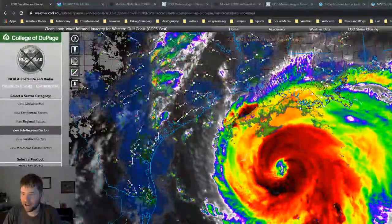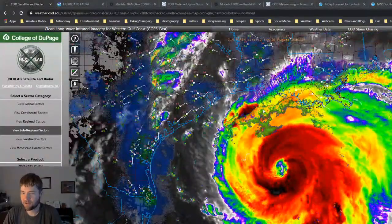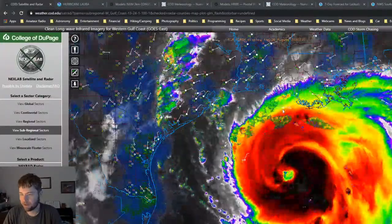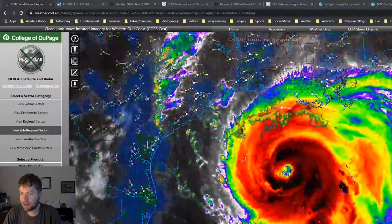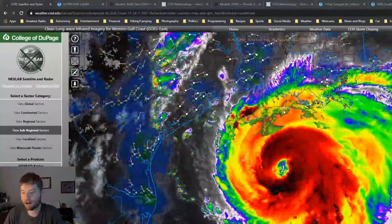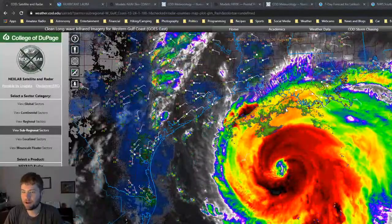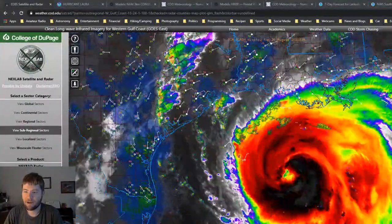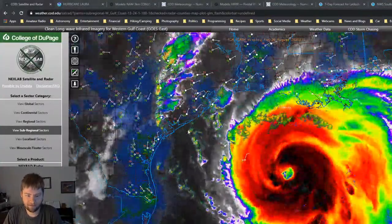In fact, I have the radar overlaid on this image, and you can actually see the first of the rain bands approaching the Louisiana coast now, which produced sustained winds of 40 miles per hour at an oil platform here. I'm not sure how high up off the water that sensor is, but nevertheless, it's probably already producing gusts of tropical storm force in this first band here, though the winds associated with that will probably come down a little bit as it comes on shore.